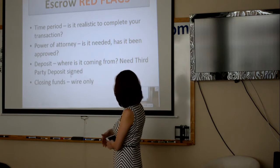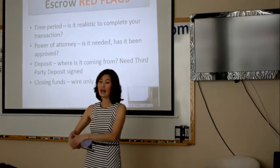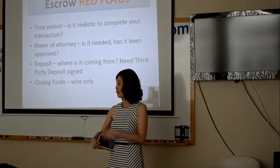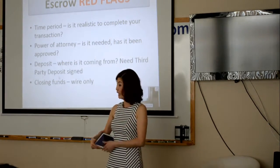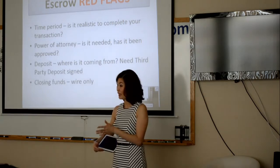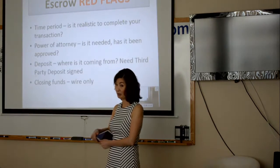And another thing I do want to mention about deposits, okay? Sometimes the deposit can come from a third party. Let's say, for example, we have a cash transaction, so we don't have a lender involved. So we're not going to have a lender that says, oh, the money cannot come from this person or whichever account. So let's say you're dealing with the father, and the father gives you a check, maybe from the daughter's account. And the daughter is not a party to our transaction. The contract is written in the father's name, but it's the daughter that's writing the check. So that is a third-party deposit.